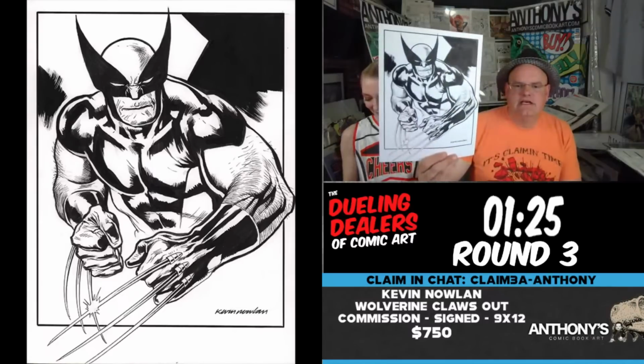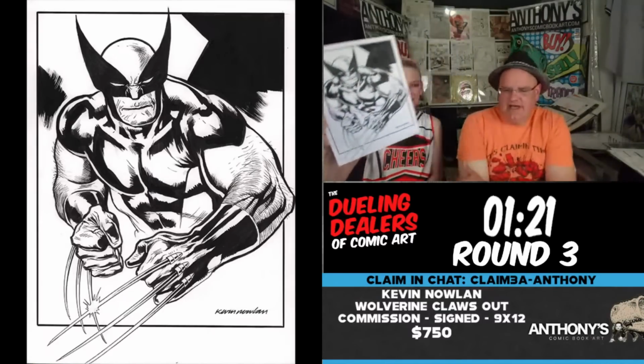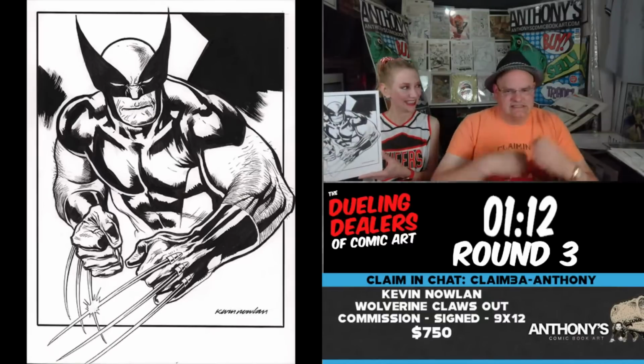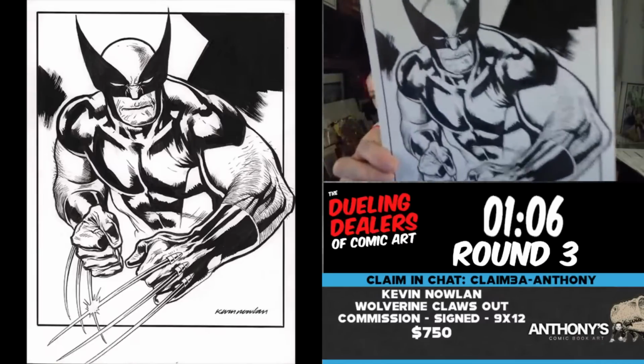Here we go. Round 3. All right, this one is my Kevin Nolan Wolverine Claws Out round. Look at that. That is just so tight and beautiful and cool. Kevin Nolan, Wolverine Claws Out commission, 9 by 12. Just nice. Just nails it. Snikt. Yeah, I like it.